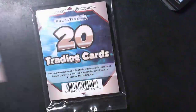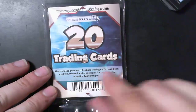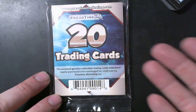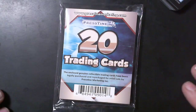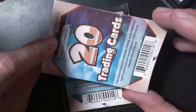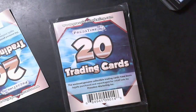One thing I also want to point out here is that this says it's genuine. These are genuine cards. They've been bought and are resellable. We've not found any sort of rare, I assume, or valuable card, so these are all just a bunch of commons. What I find interesting is that this is in no way, shape, or form advertised on these cards.